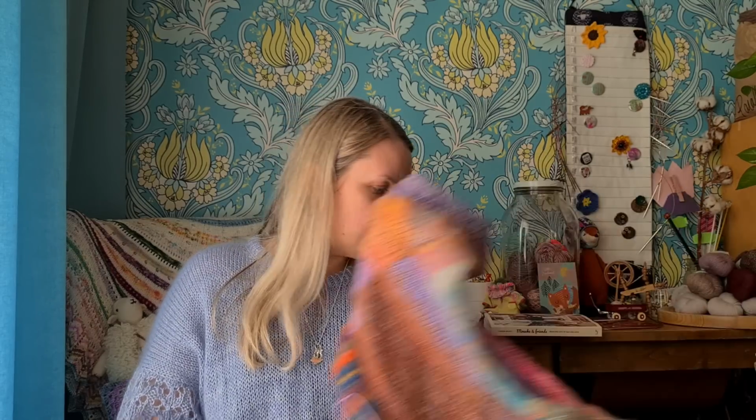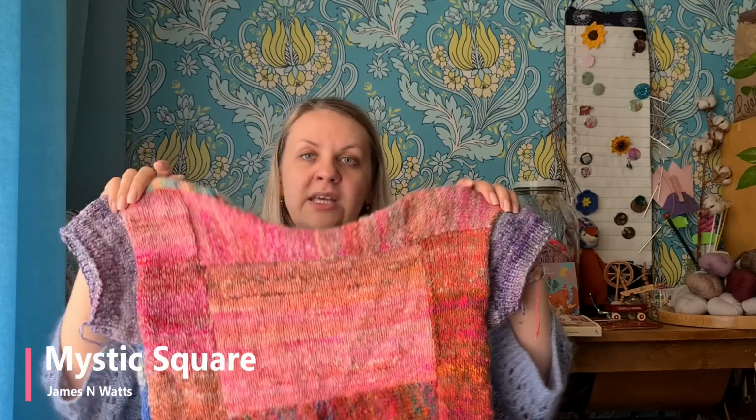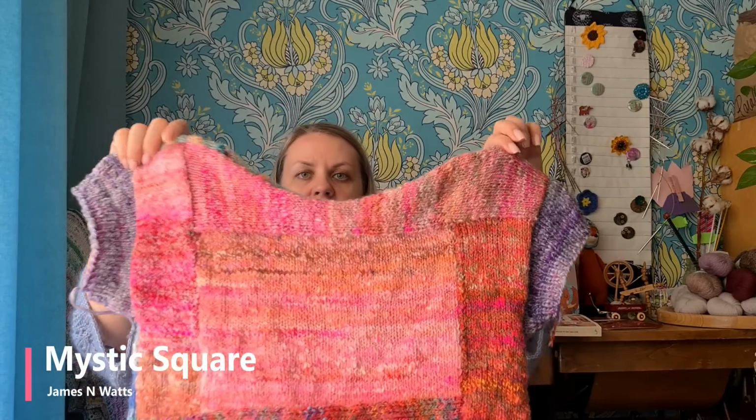Okay, my second WIP is almost ready, but I did not manage to get it ready. It's this crazy thing. It looks absolutely mad. I just hope it looks better after blocking. I hope so. It's Mystic Square by James Watt. It looks insane on the screen because the camera gives it more contrast than it has in real life.